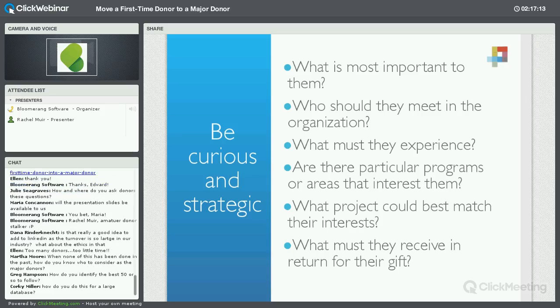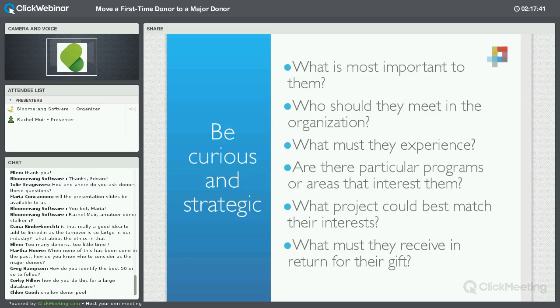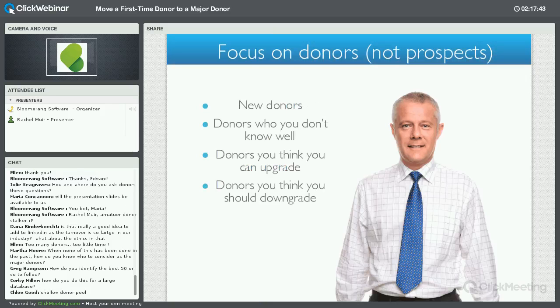I see some great questions coming in. I've got a great question from Greg about how you identify the best 50 or so to follow. We're going to talk about that later when I talk about building a major gift portfolio, and that also applies for you, Corky. How do you do this for a large database? So you're going to see I've got a formula for you to use to pull your list and start identifying who are the donors that I want to focus on to really learn more about their interest.